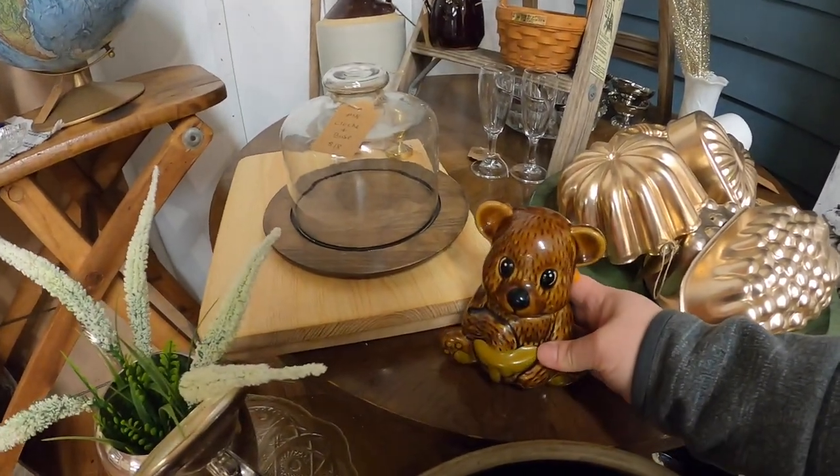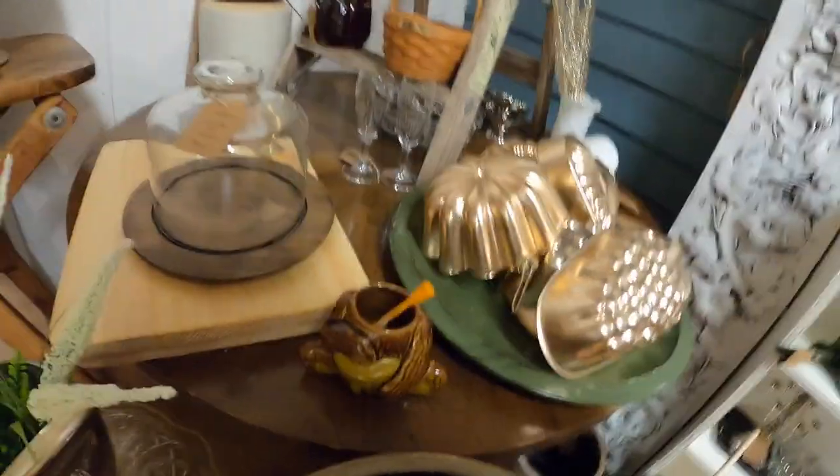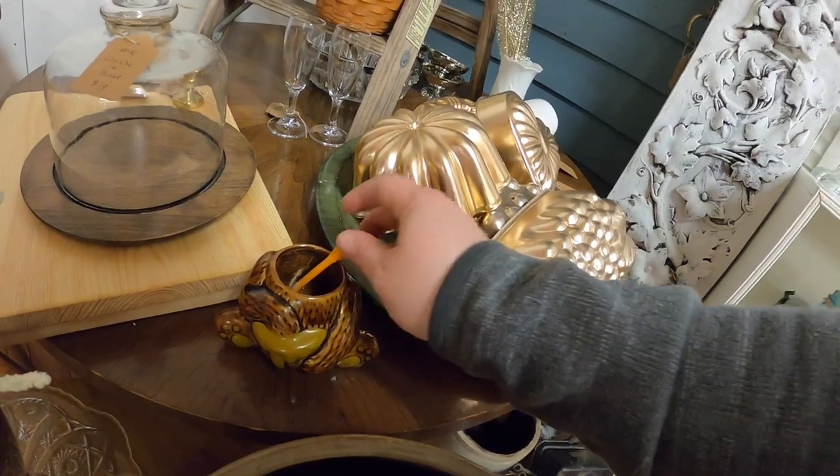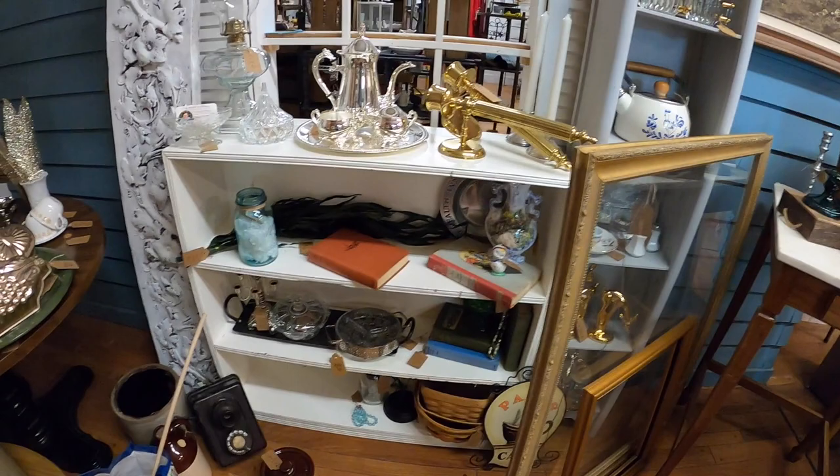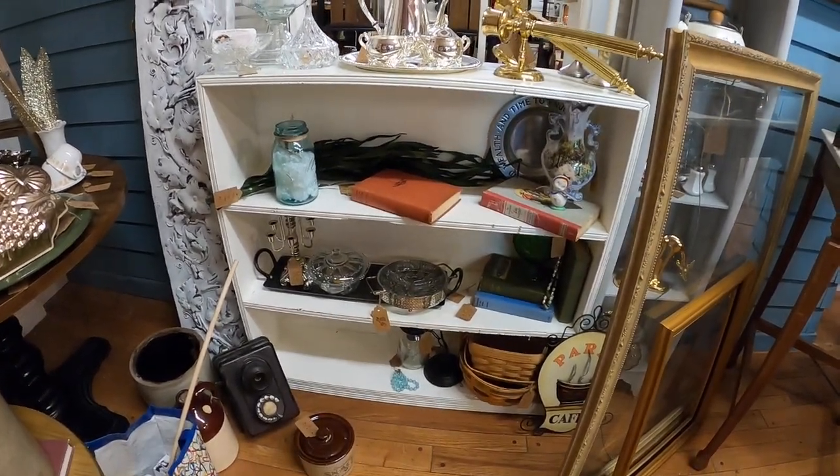This little bear is also new. Little honey bear with a honeycomb stick. This bookshelf needs a lot of love, but everything else looks pretty good.